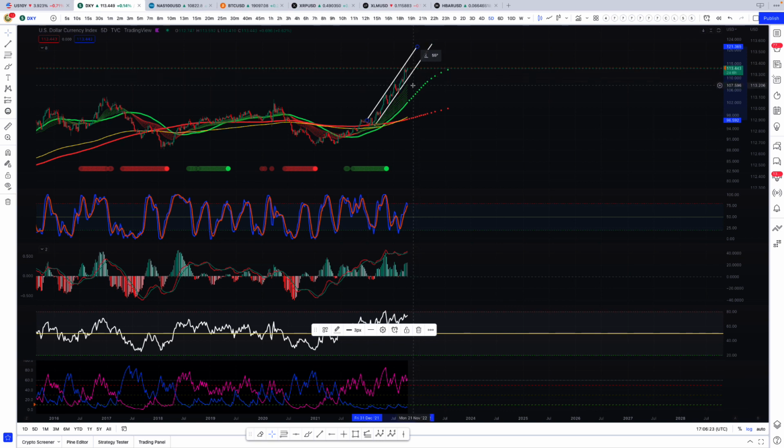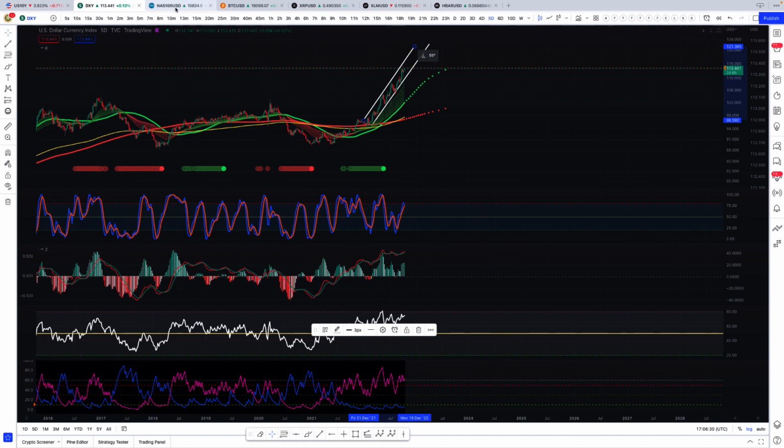If we break down, cryptos are mooning. If we break up, cryptos are likely dumping. So that's what we want to watch. The dollar for now rules everything.